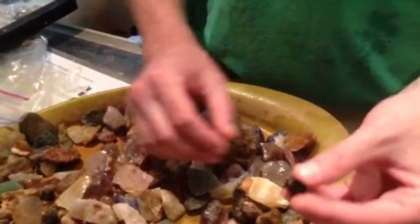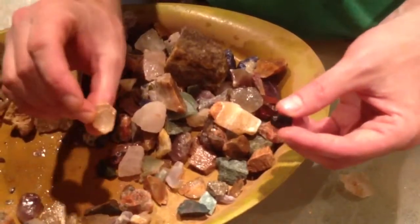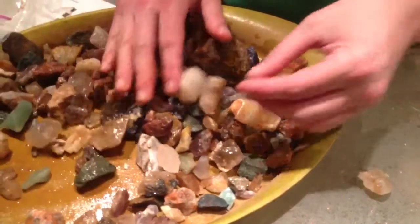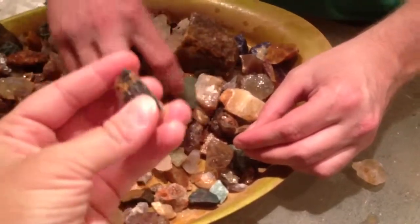And Black Tourmaline. Yeah. Even though that Rutilated Quartz, a lot of that gold rutile in it. Yeah. Smoky Quartz. So is this quartz too with the rutile?